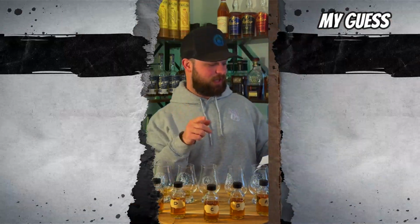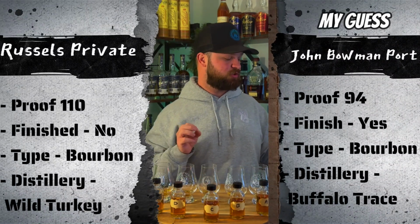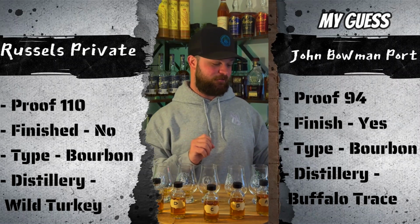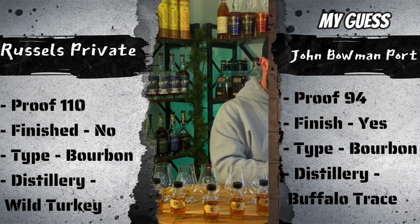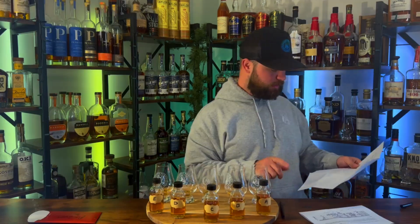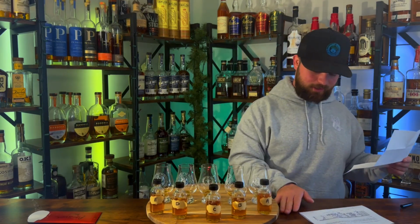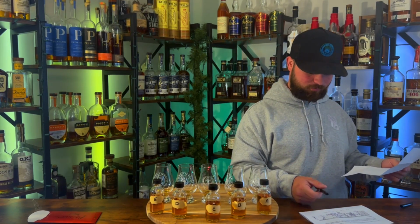And sample E was a Russels Private Barrel Total Wine at 110 proof, bourbon, not finished, from the Wild Turkey Distillery. So E came in 5th place. And that was a Russels Private Barrel Total Wine at 110 proof. And I guessed 94 proof.